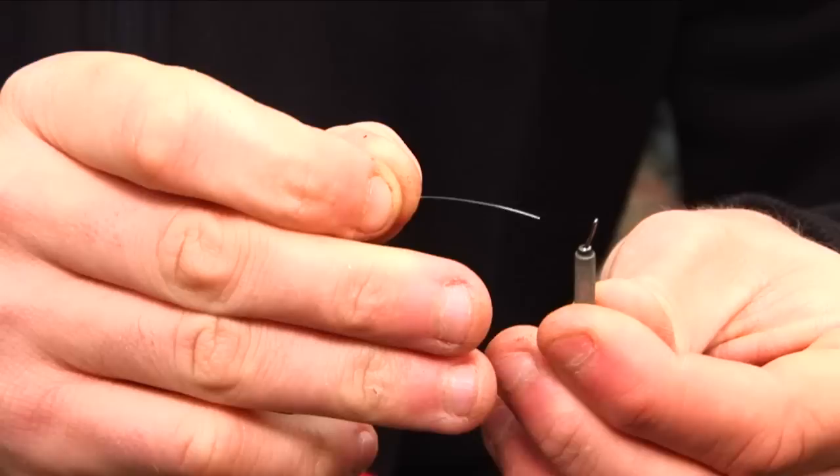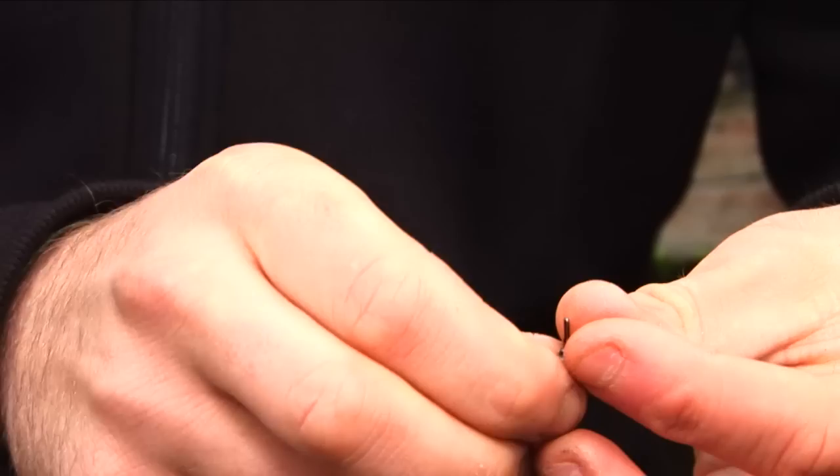Now in practice, this means that when we're actually fishing, we can adjust the depth that the lure fishes off the bottom. Let me give you an example. If we're fishing in quite deep water and we wanted to fish the lure suspended quite a way off, we simply lock it in like so. And as you can see, that's in place there. And we can fish, there we go, a couple of feet off the bottom there.